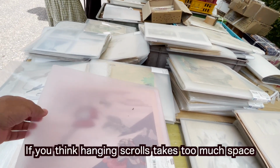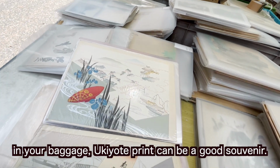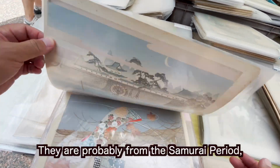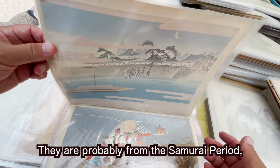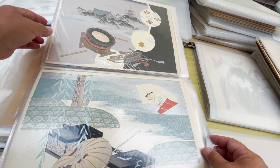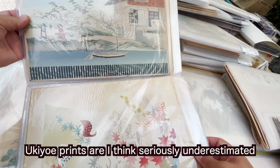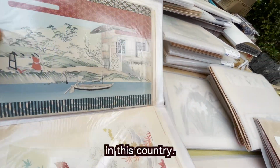If you think hanging scroll takes too much space in your baggage, ukiyo-e print can be a good souvenir. They're probably from the samurai period, 150 to 200 years ago. Ukiyo-e prints are, I think, seriously underestimated in this country.